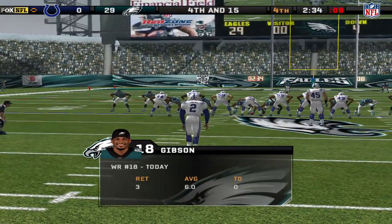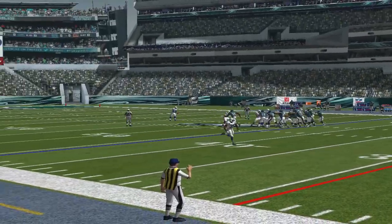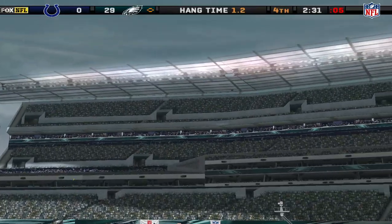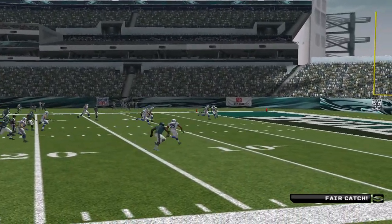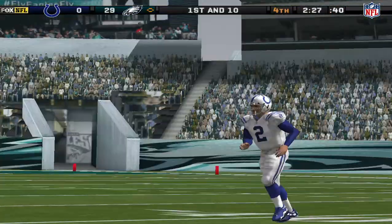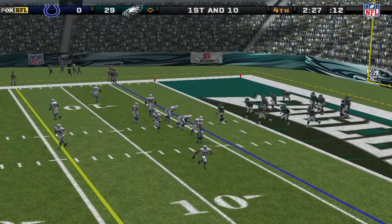Gibson gets set for the return as we take a look at his numbers. Number 2 will do his best to get this one inside their 5. And he signals for the fair catch. Hold on, we've got a penalty on the play, and let's check it out. Holding on the offense. 2-minute warning coming up. Ball on the 4-yard line.